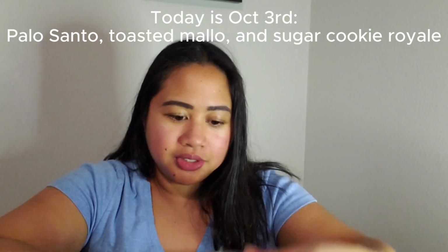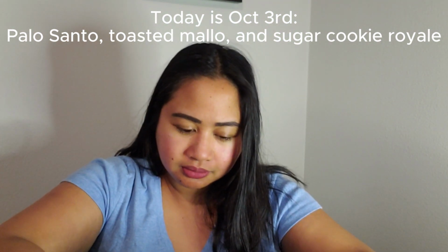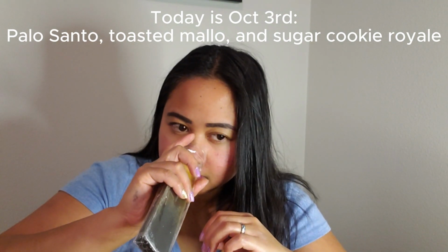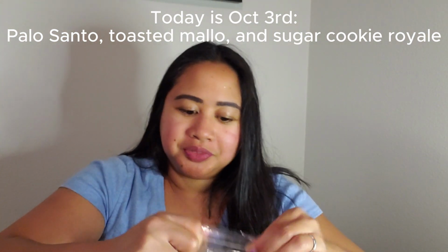So today is October 3rd. This is Palo Santo, Toasted Malo, Sugar Cookie Royale. Yeah, it's like a cookie Palo Santo. It's really good. So, so good. So lastly here, I have my scoops. Okay, gotta set that one down.